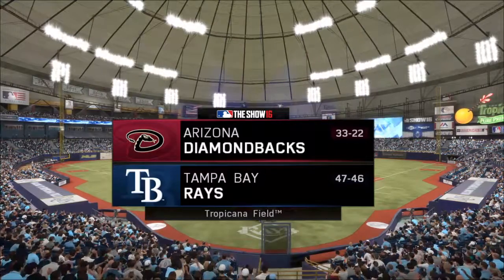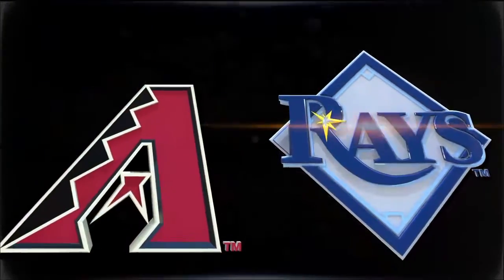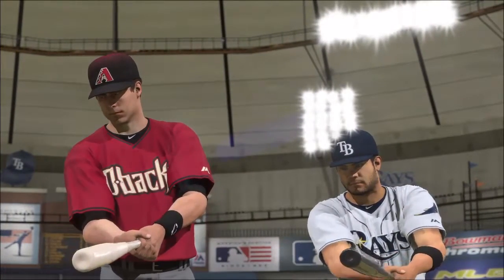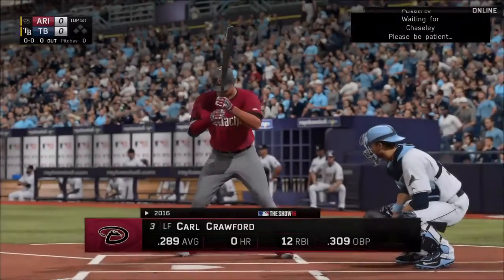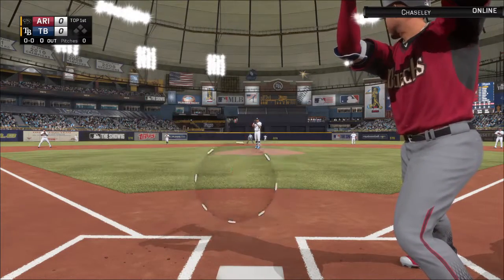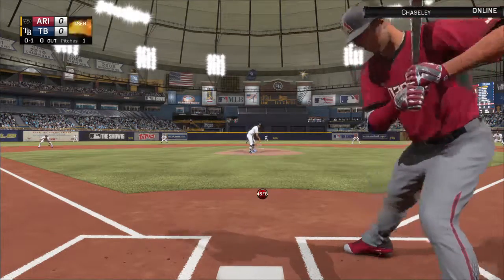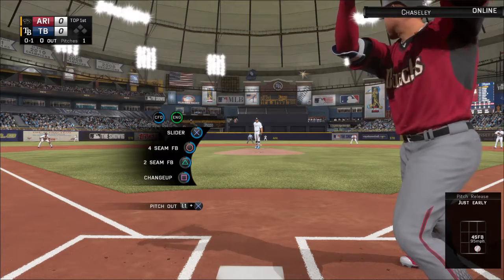Between the Arizona Diamondbacks and the Tampa Bay Rays. It'll be fun watching these two swing it all series long. First pitch is next. Carl Crawford makes his way to the plate, and we are ready for some daytime baseball. The afternoon for Arizona, left fielder, number 3. Underway at the ballpark this afternoon as the first pitch is in there for strike one.